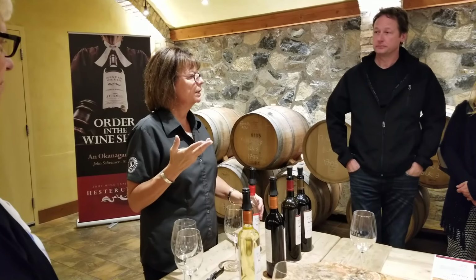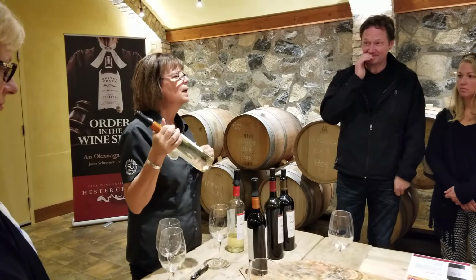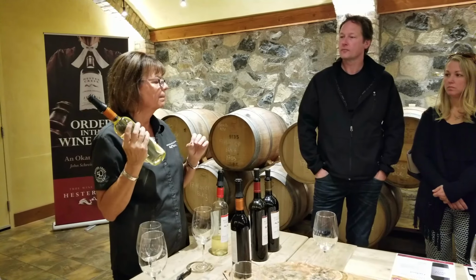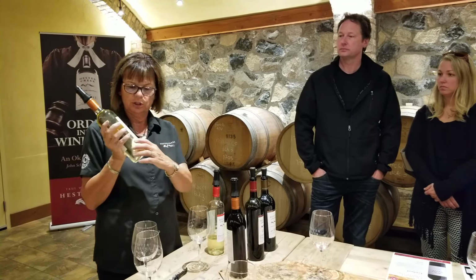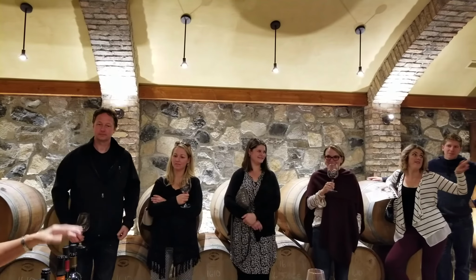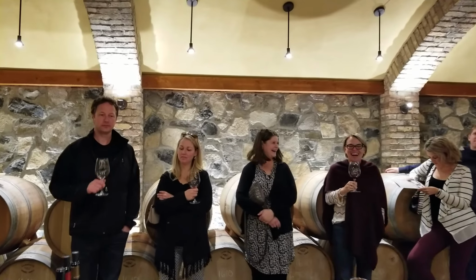So this is a Pinot Blanc that's been growing here. Next is going to be Character White. Now, Character White showcases two varietals that we grow here on the bench. It says Golden Mile Bench on the label. Two reds, and then probably two whites.